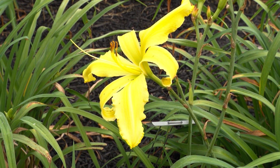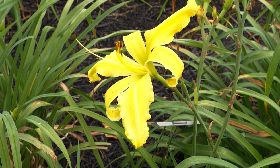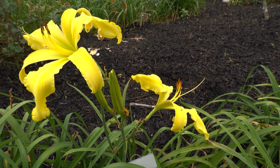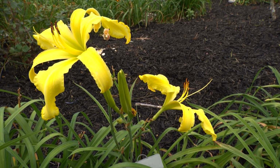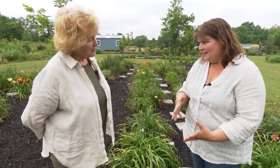So does a hybridizer have that in mind? Do they want to do some that are fragrant? There are some people who look for that quality, but I would say it's pretty low on the things that most people are looking for. I think it's a lucky thing if you get it, but it's not really what most people are looking for. They're looking for the beautiful blooms or the special shape of the petals or something like that.